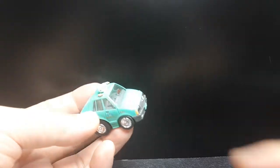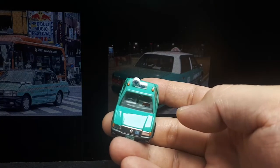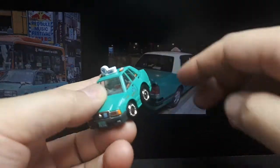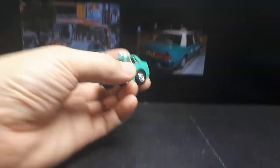I don't see it glowing at all. So, no, that's not glowing. Strange. So maybe only some chase models or something have glow-in-the-dark features. Or maybe it's only the Nissan Crew that has glow-in-the-dark features. We'll try to do that again when I pull out the Nissan Crew.